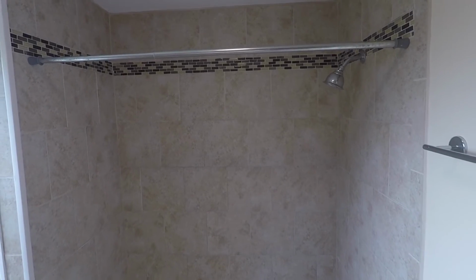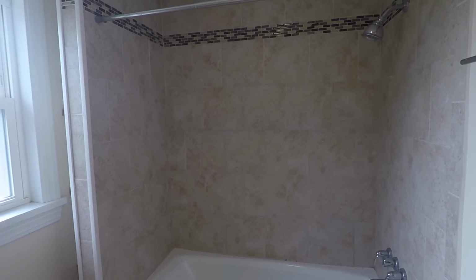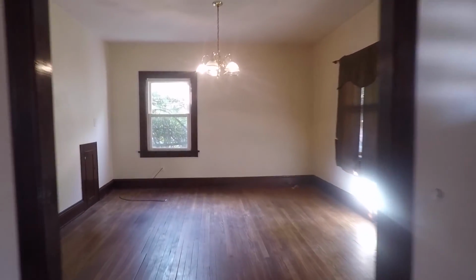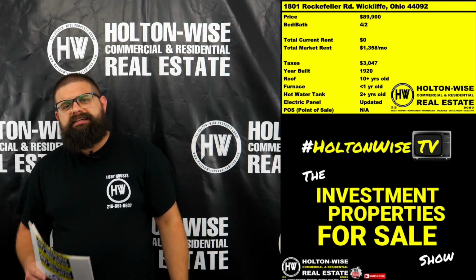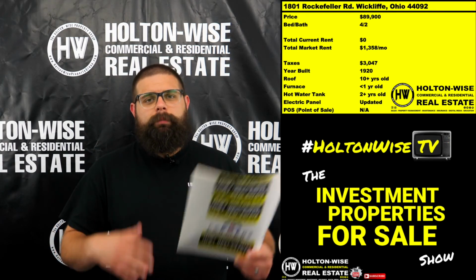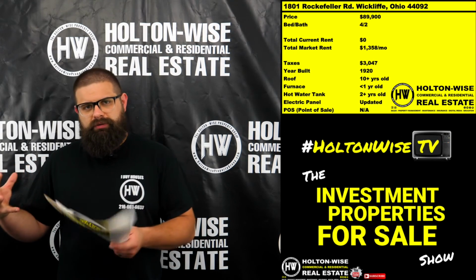You see from the tub here, that tub surround, that's a nice looking tile surround. So all in all, the house looks pretty good. The wood floors, they're already wood, that's nice. When my maintenance team gets in there to provide the bids, typically we provide you a baseline bid and then we offer you premium upgrades.